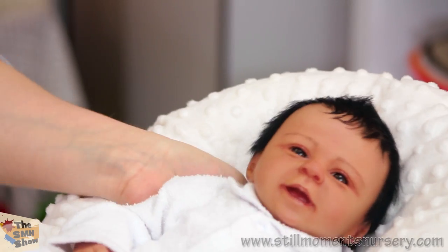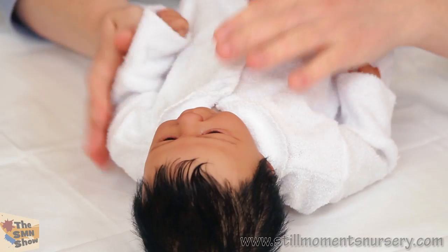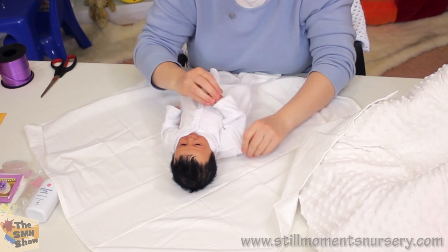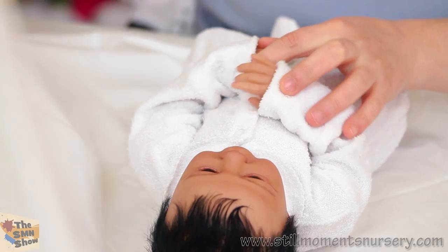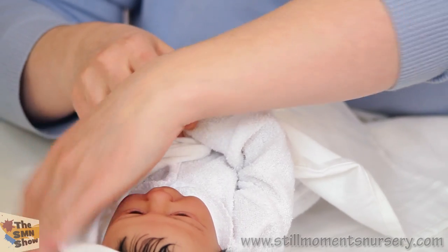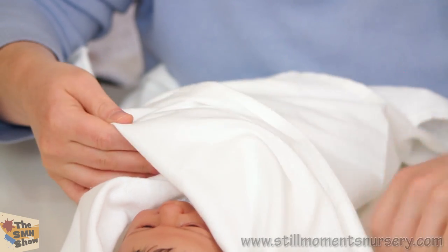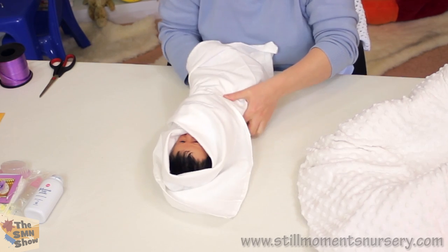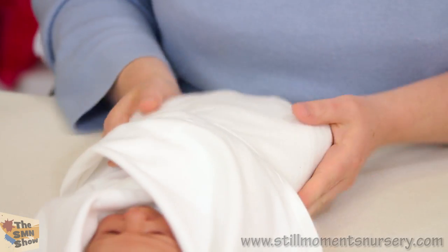Okay, so we'll pop her in. And make sure her little head's straight so she's looking at her mum when she unwraps her. And then we're just going to wrap her up. Keep her little face uncovered until she goes in the box. And then tuck in her little feet, just like that.